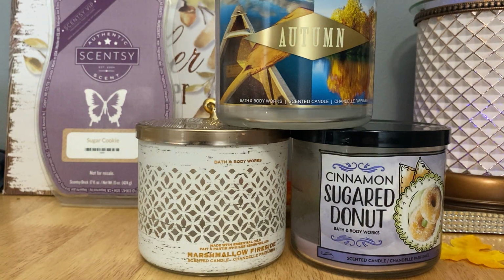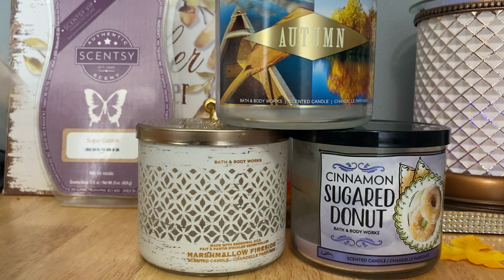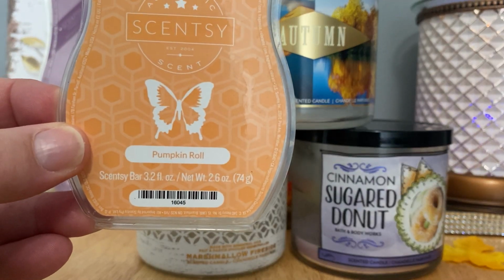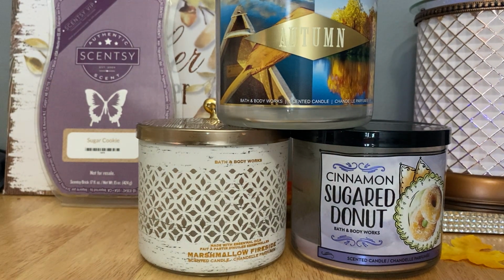Up next, I'm just finishing this off right now. Oh, scent notes on sugar cookie is just butter, cookie, sugar. Literally smells like a vanilla sugar cookie. It's amazing. Pumpkin roll. This was my first time warming pumpkin roll. I have it going right now. It's towards the end of its life right now.